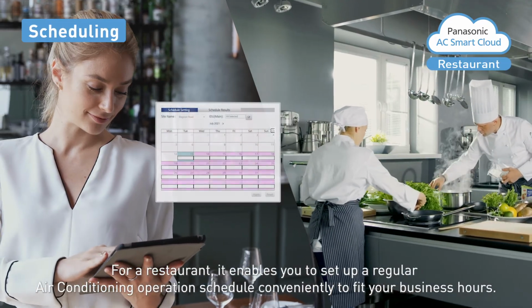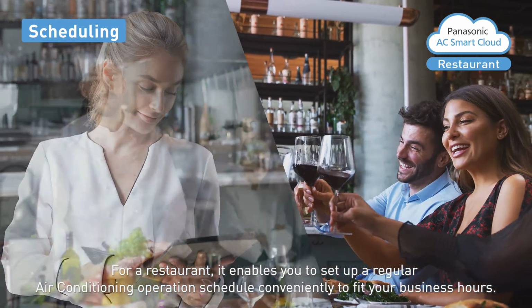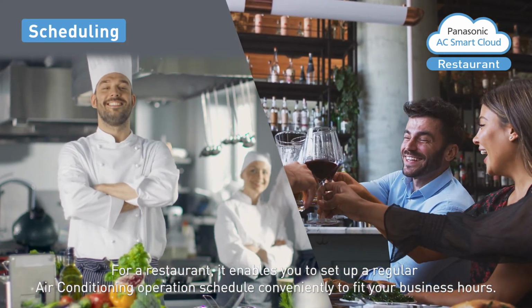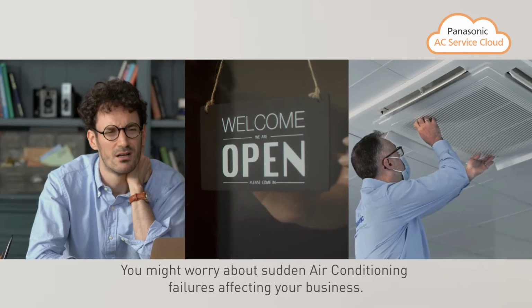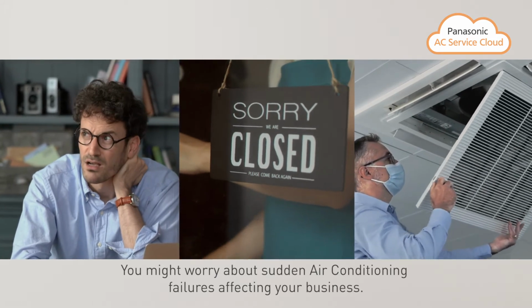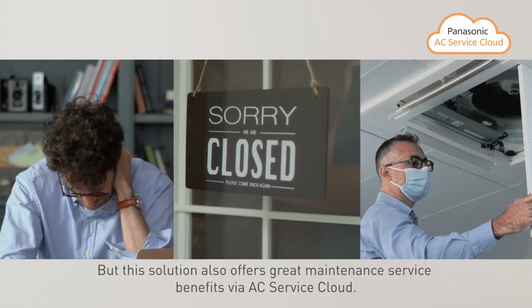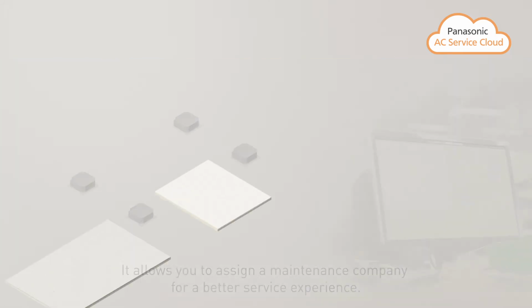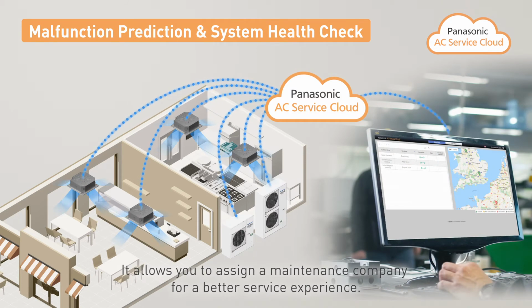For a restaurant, it enables you to set up a regular air conditioning operation schedule conveniently to fit your business hours. You might worry about sudden air conditioning failures affecting your business. But this solution also offers great maintenance service benefits via AC Service Cloud. It allows you to assign a maintenance company for a better service experience.